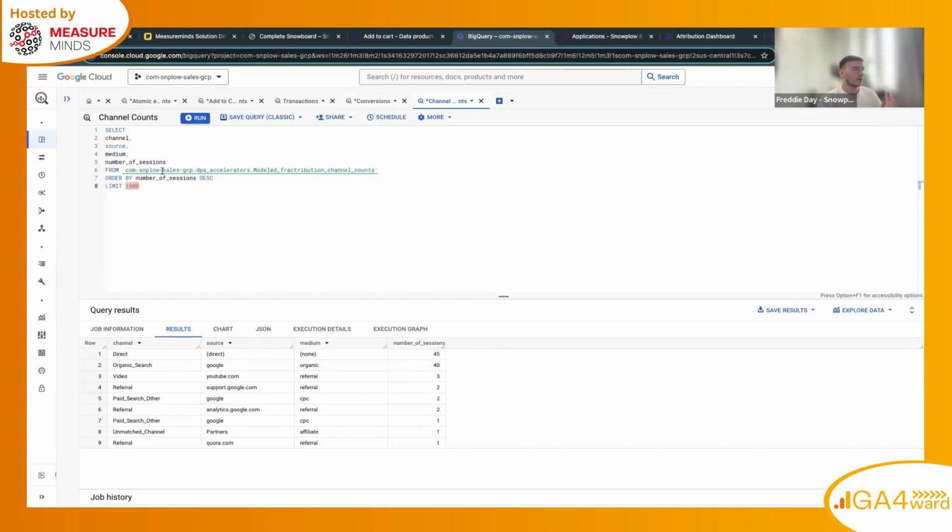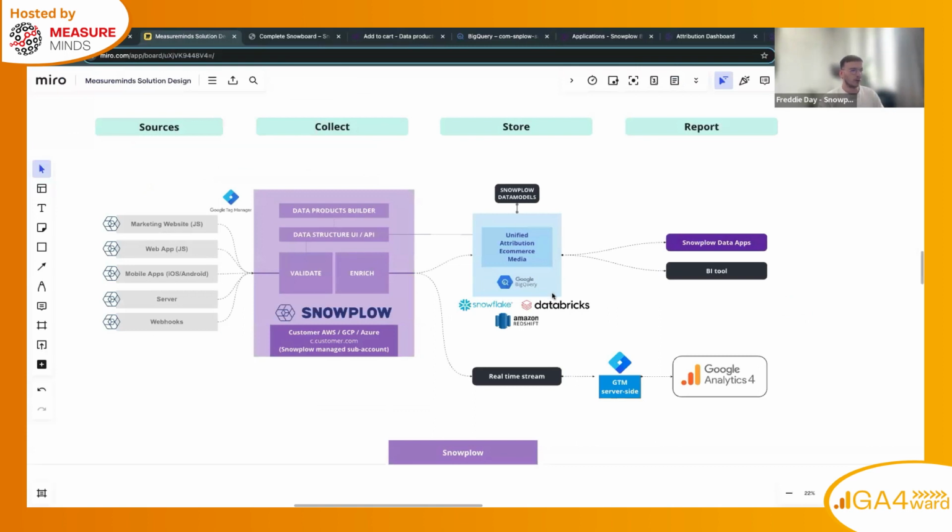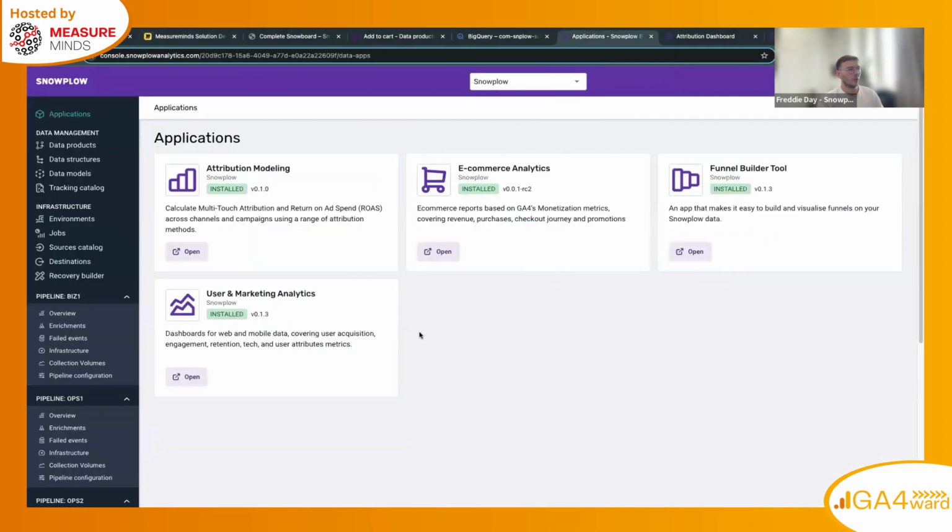Now, once the data has landed in the warehouse, we've created it, we've validated it, we've enriched it, we've loaded it to BigQuery, Snowflake, Databricks, or Redshift, and we've then modeled it here using the attribution model and the e-commerce model. This is when we can look to actually build on top of it using some of our native applications. For the purposes of today, given that we are constrained on time, I'll only be showing two of them, but we've built out to this date an attribution model data application. We've built out an e-commerce analytics data app, a funnel building app, and a user and marketing analytics application. The e-commerce analytics application and user and marketing analytics will be very familiar to users of the Google Analytics platform, as they were built to replicate a lot of those same dashboards and visualizations that you currently have today. So for now, we'll show you the attribution modeling dashboard, and then subsequently we'll move into funnel building.